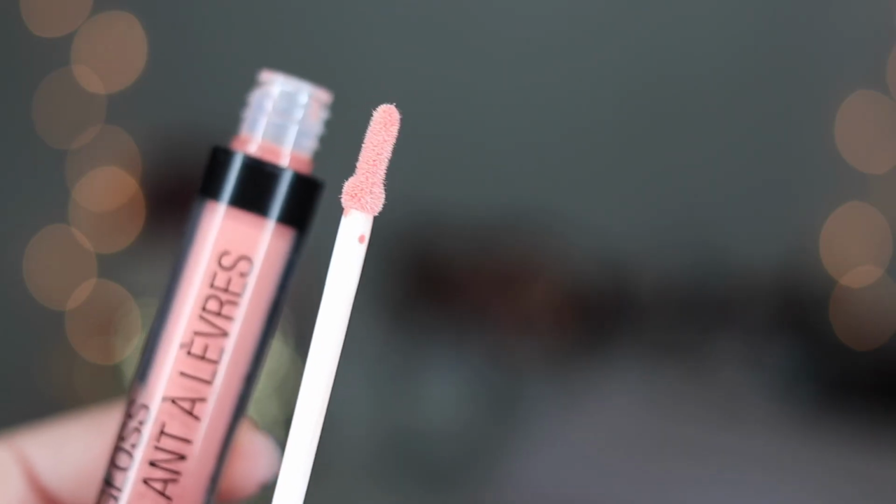So I'm going to take Featherless now and apply this. The packaging is so pretty. It reminds me a lot of limited edition MAC packaging, so I'm really excited to see drugstore step up their packaging, and it looks really high end. I'm very impressed, and it has a really nice flat doe foot wand. Ooh, it feels so smooth, very shiny and easy to apply. Does it have a scent? It doesn't really have a scent to it.